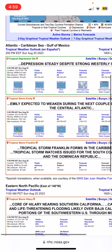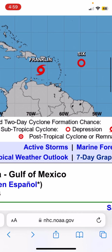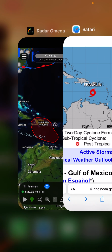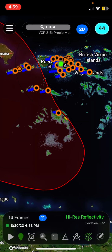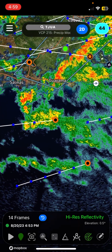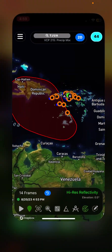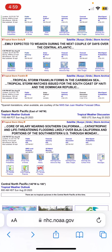So now we will move on to our newest storm, which was just named. This is Tropical Storm Franklin, which is just to the south, it looks like, of Puerto Rico. And yes, it is. Anyway, the headliner for Franklin is Tropical Storm Franklin forms in the Caribbean Sea. Tropical storm watches for the south coast of Haiti and the Dominican Republic.